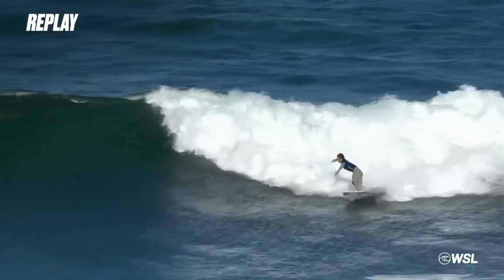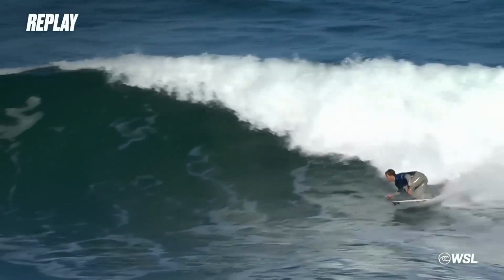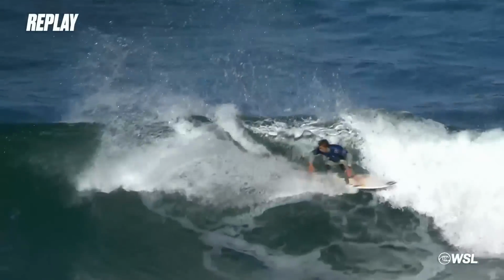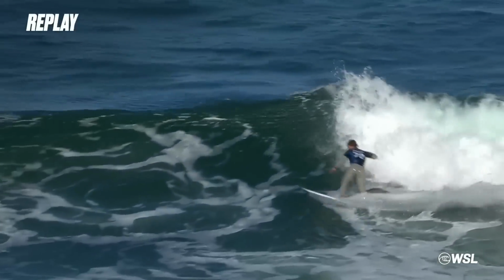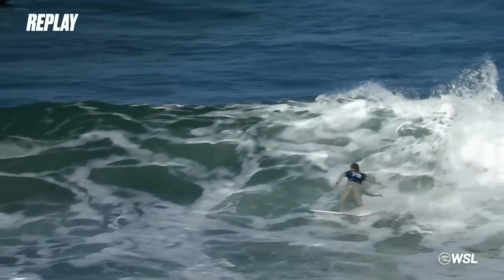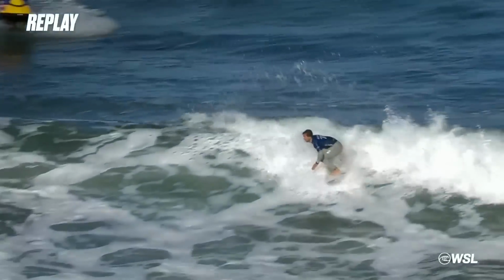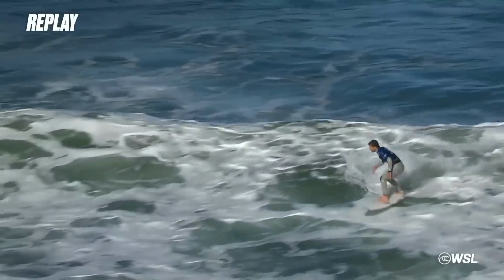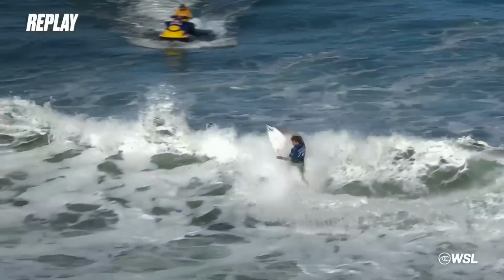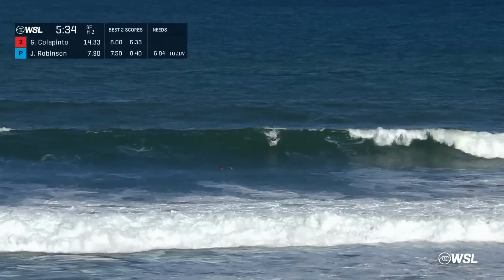Yeah, streaking over this first section, comes around. Now he just hammers it off the top. A little layback hack. Beautiful bottom turn into a ferocious carve. And again, just slicing all the way through these inside sections. That second turn had so much power in it. Gets a little tail flare on this in-between manoeuvre, and then he finishes off. It's got J. Robinson looking for a 6.84 at the moment.